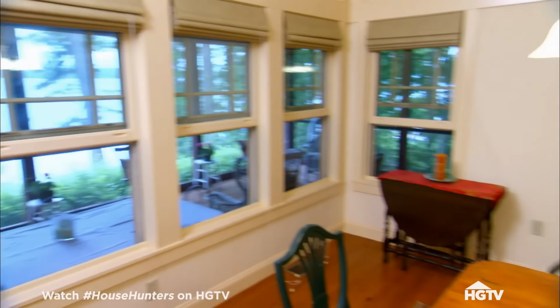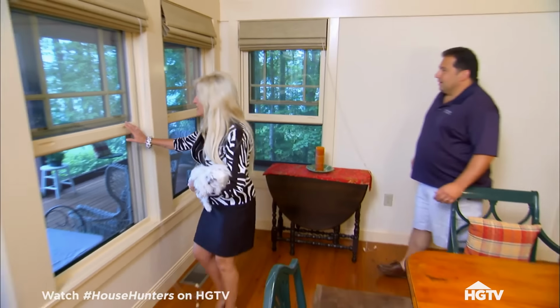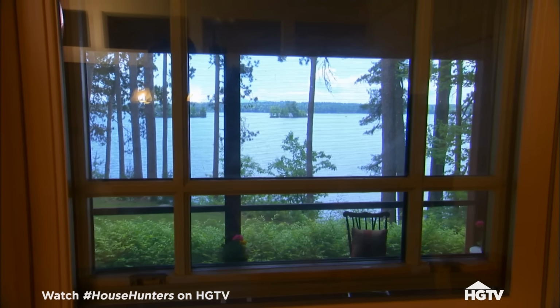Well, here's the view, Joe. What do you think? It's definitely on the water, but, you know, so many trees. Yeah, the trees are blocking the view.